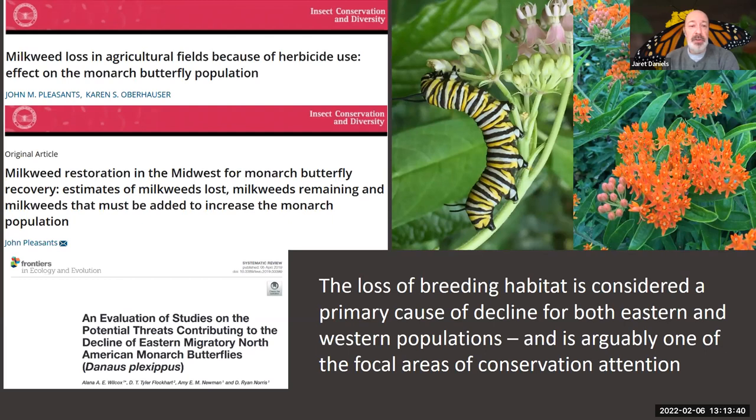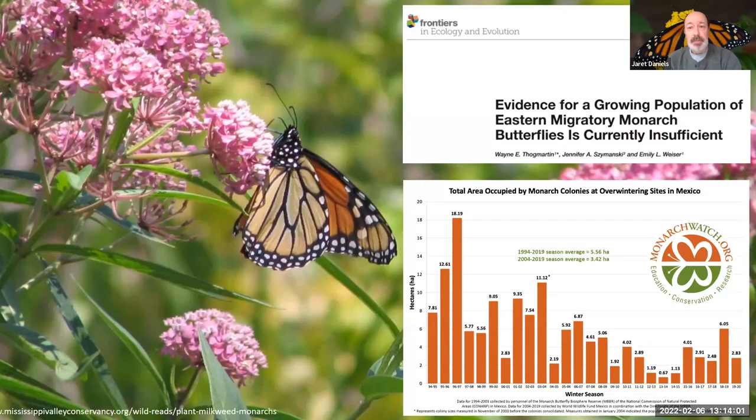But there are, of course, many other drivers, including climate change, other forms of pollution, habitat fragmentation, invasive species, all of which are affecting not only the monarch, of course, but all sorts of other insect populations. But loss of breeding habitat is arguably one of the leading drivers of this decline.